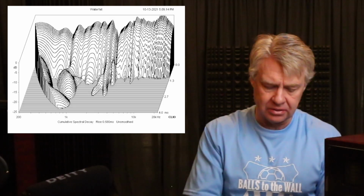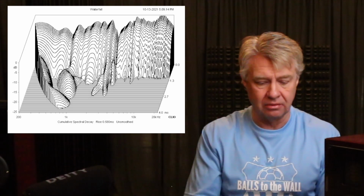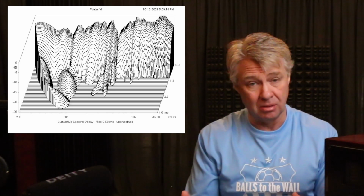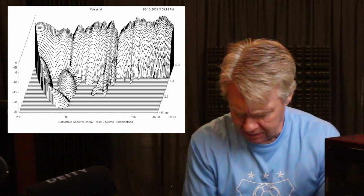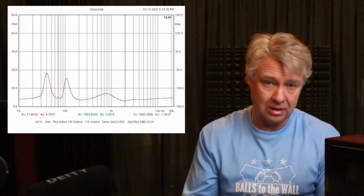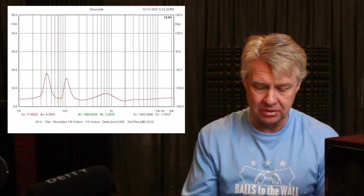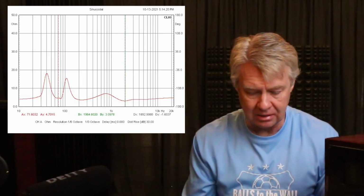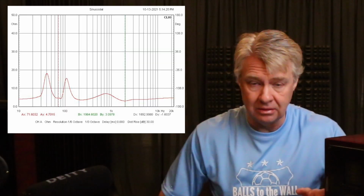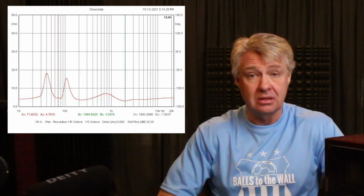And there's some roughness right up there around the crossover point. But overall, the response of the drivers themselves is pretty rough. And the impedance does drop down to 3.09 ohms. So it's right at 3 ohms. So that's another thing to keep in mind. If you guys are looking at this speaker, it's definitely going to drop to a low impedance load, and you need something that's going to be able to handle that.